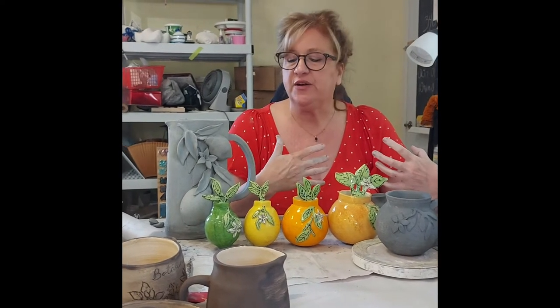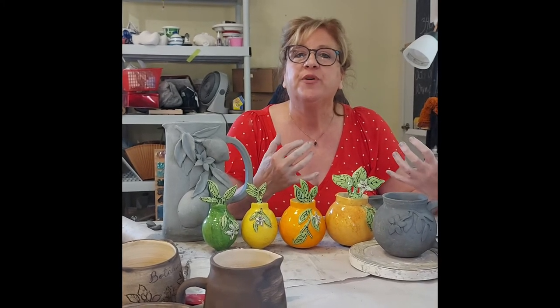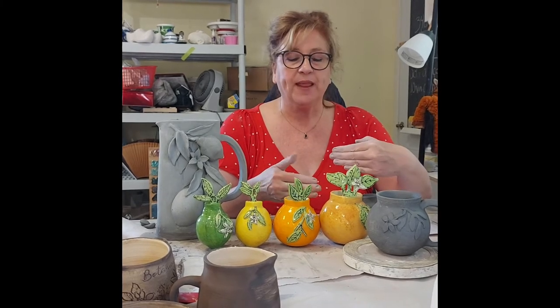It's a bit of a new twist on the old herb gardens that were so popular in the kitchen, right? And this whole indoor gardening, we started off with the cactuses and then the succulents and all of these things that have been so big. And they're still such a big part of our lives. But we're always looking for new ways of displaying them.